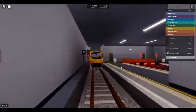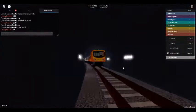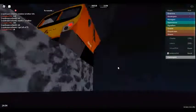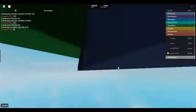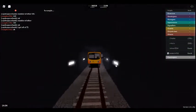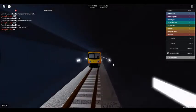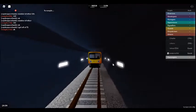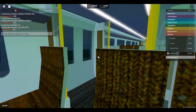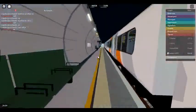Welcome on board this airlink service to Airport Terminal 2. We will call at Airport Terminal 1 and Airport Terminal 2. The next station will be Airport Terminal 1. We will shortly be arriving at Airport Terminal 1. Please mind the gap between the train and the platform. Calling at Airport Terminal 2 only. This train is formed of three coaches. First class is located at the front of the train.